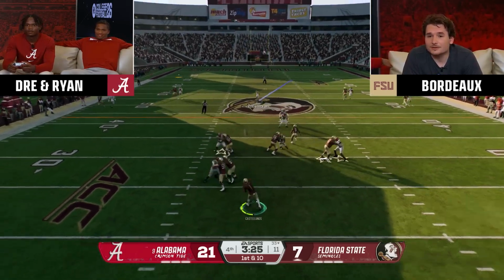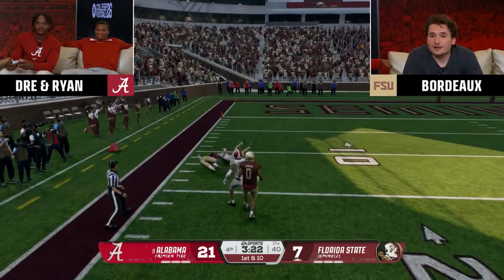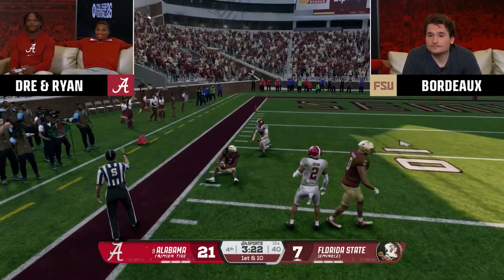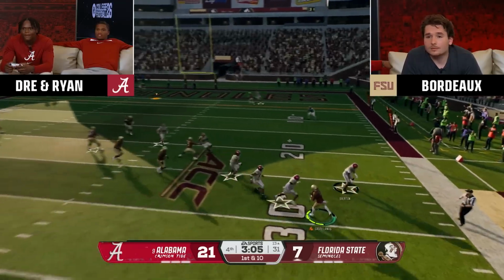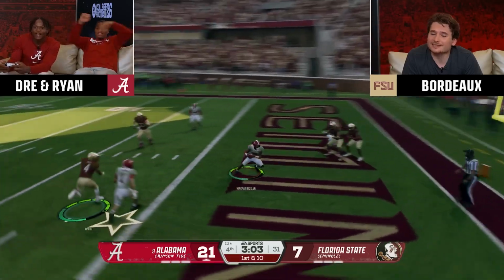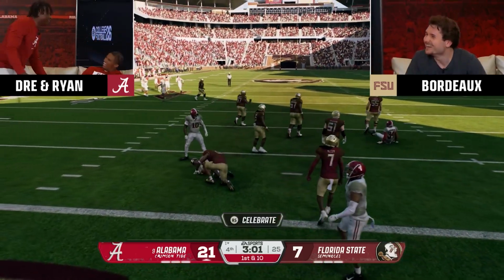Stadium pulse is all the way up. Oh, he's taking the shot. I think he's got him. No eyes, no picks. We got this. That's a catch. He's got it. I love that. Look at this. Oh, ankles. Oh, no. Let's go, Drake. We taking it out. We taking it out. I need my yard. I need my yard.